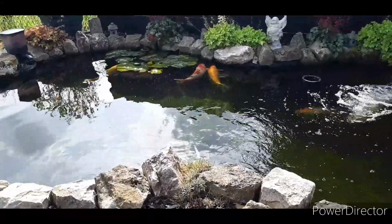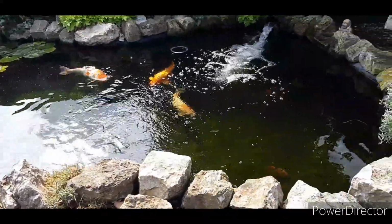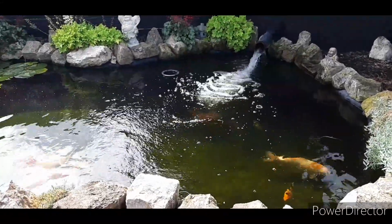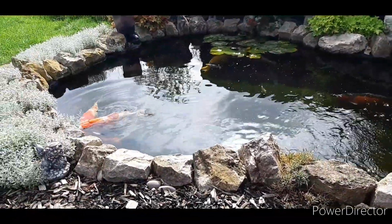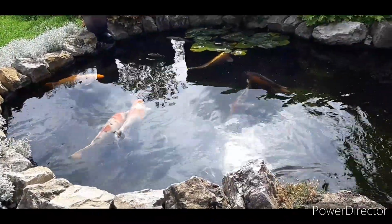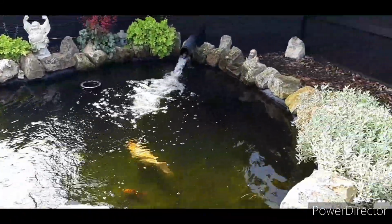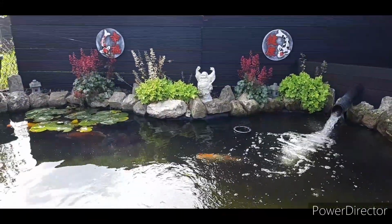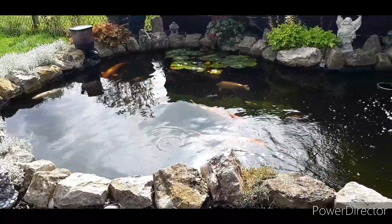So that's it, I'm sitting on my bench now. The fish recently just had some treats with mealworm and black fly larvae. Got a dragonfly coming to visit. I don't know if you can see it on the camera. I don't know if I'm going to be able to get it to hold still. There it is. Nice little dragonfly coming to visit.